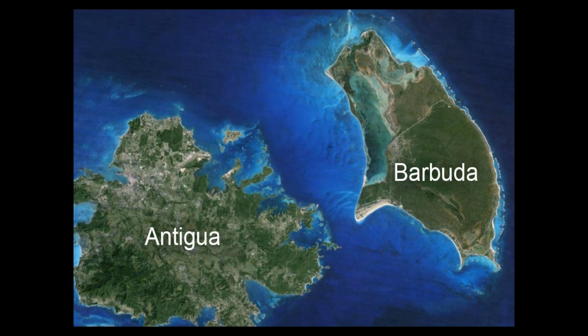And one of our biggest resources is the ocean. We depend on the ocean for our livelihood. And that lagoon that you see there on the left side of Barbuda looks like a really big swimming pool. That is where we get all of our seafood. It's some of the best fishing grounds in the world.